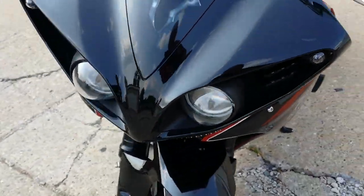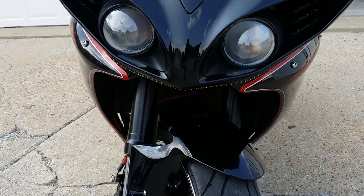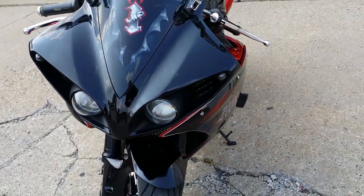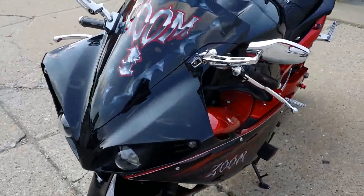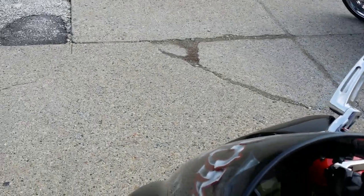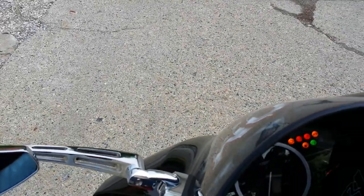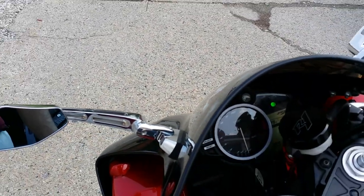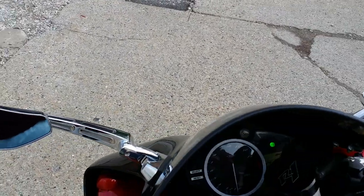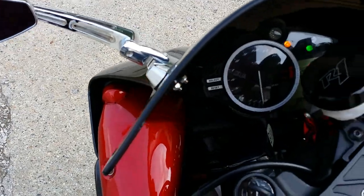Got the Knight Rider LED light up under there. I'll show y'all that at night though, but you see it. Got an air horn I put on here. Gotta let y'all hear this air horn. This air horn is sick. Oh yeah. Let y'all hear this exhaust too.